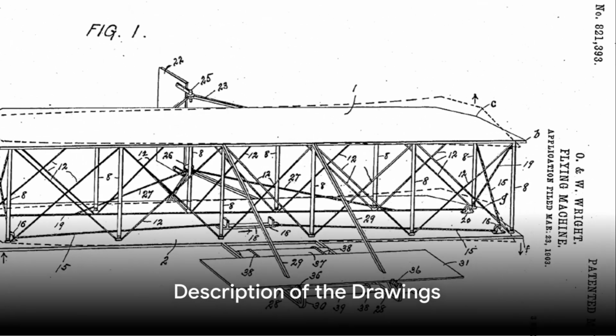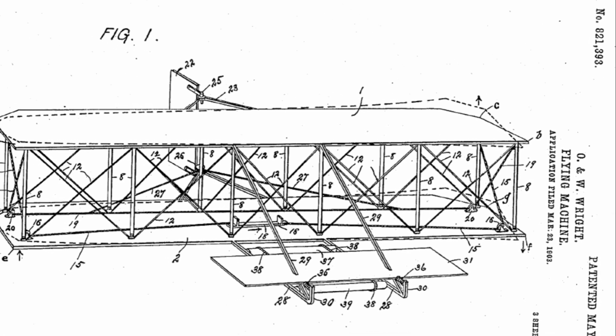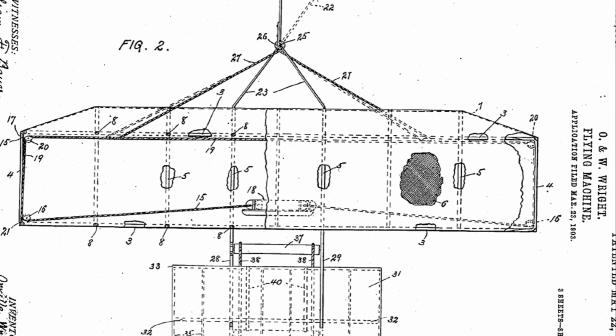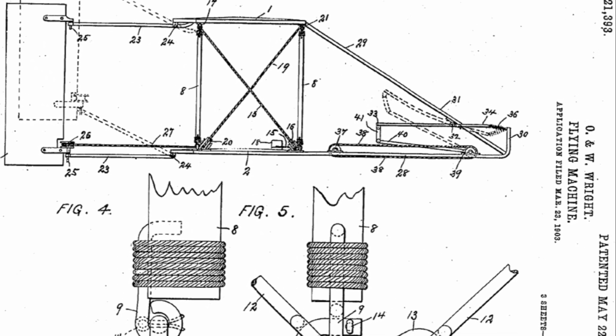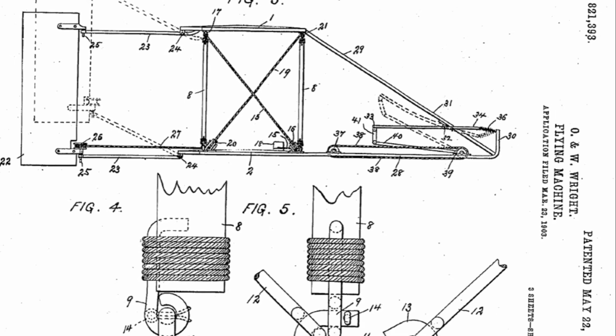In the accompanying drawings, Figure 1 is a perspective view of an apparatus embodying our invention in one form. Fig 2 is a plan view of the same, partly in horizontal section and partly broken away. Fig 3 is a side elevation, and Figs 4 and 5 are detail views of one form of flexible joint for connecting the upright standards with the aeroplanes.